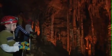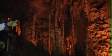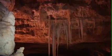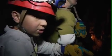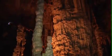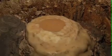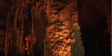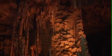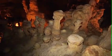Formations come in all shapes and sizes, and many of them are named after things they look like. This is called drapery. That one right over there that's really skinny and long is called a broomstick. This is a fried egg. And there are lots of other types of formations. Some are really small and some are really huge. Some of them are so unusual that you feel like you're on another planet.